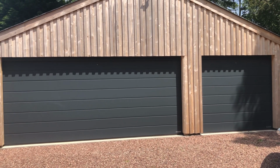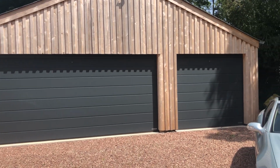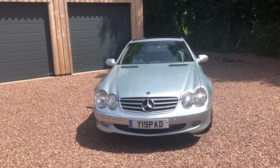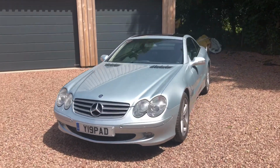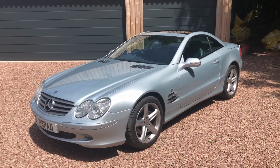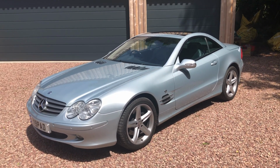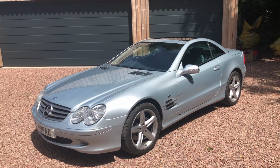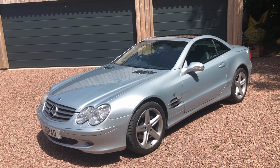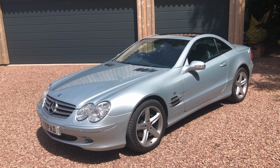So, first part was the introduction, second part was focused around my TT. Part 3 is all around my Mercedes-Benz SL500, 2003, with just under 71,000 miles on the clock, and I've owned it for just over 3 years, so I've got probably a good understanding of what this car is like to live with day to day, what the running costs are like, what the strengths of the car are, what the weaknesses are, what to watch out for, and really my summary of my experiences in the last 3.5 years.